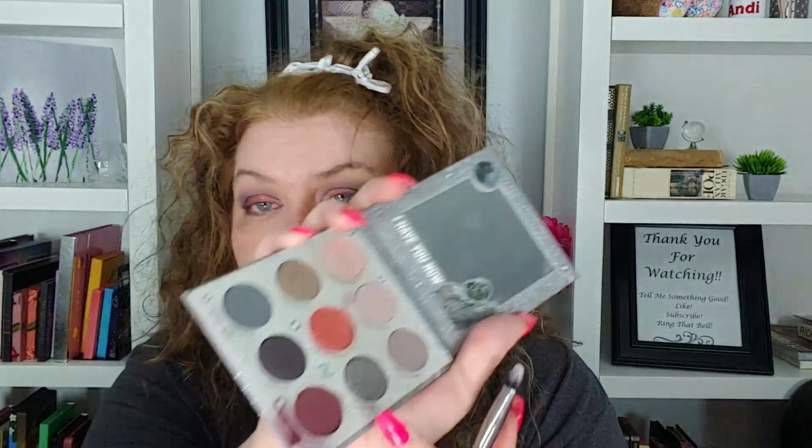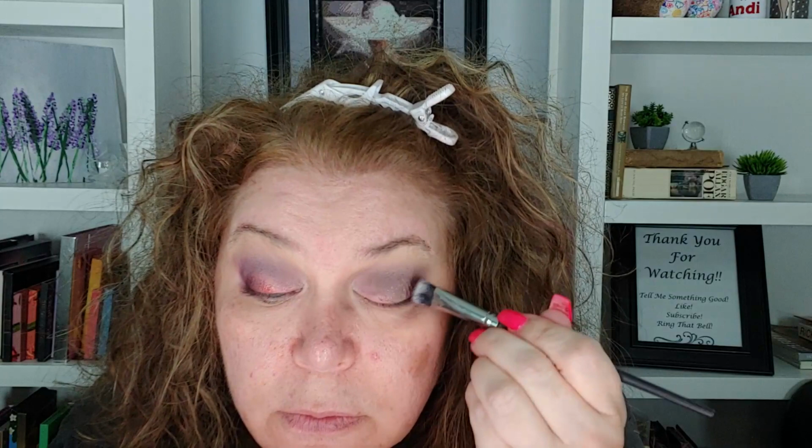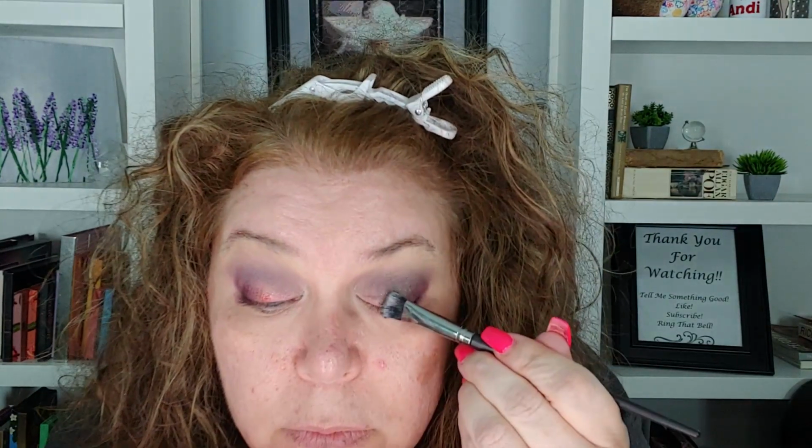Okay, guys. I'm going to take another flat brush. I don't know what kind this is, but it's a shorter flat brush. And I'm going to go into this Death Star right here. It is a shimmer. And I'm going to put that on the center of my lid. I'm spraying it. Oh yeah, spraying it works nicely.